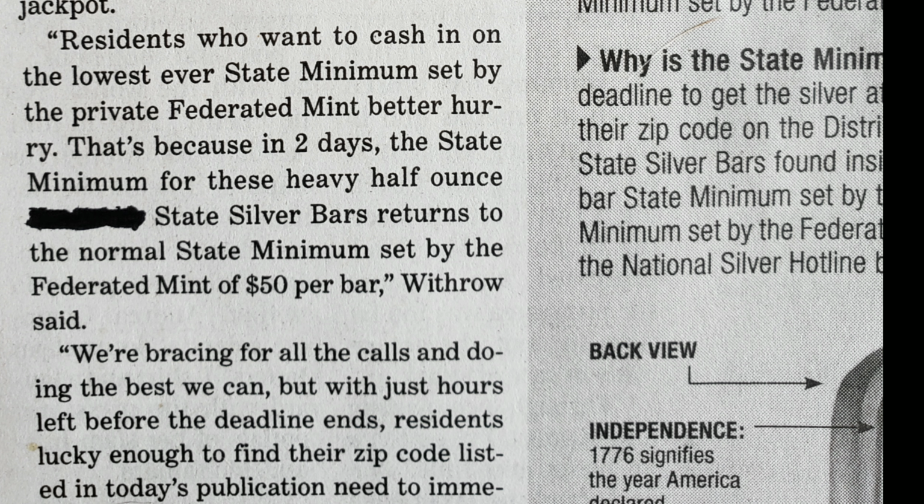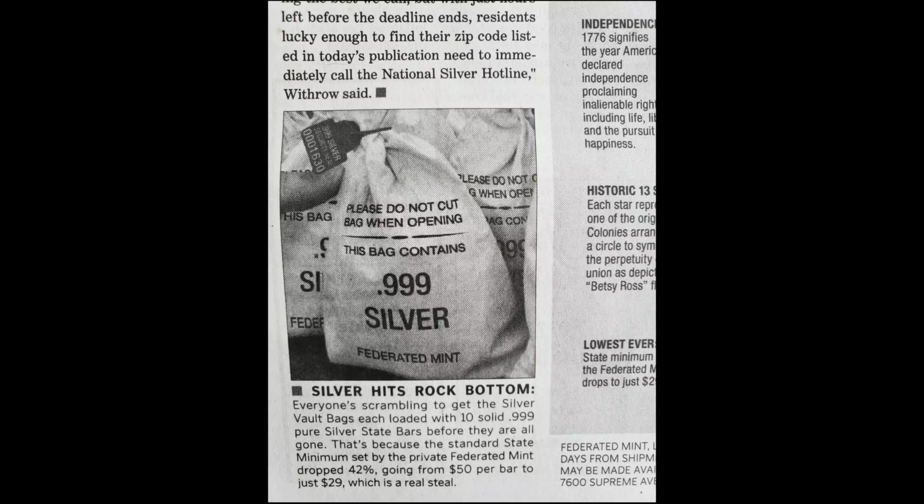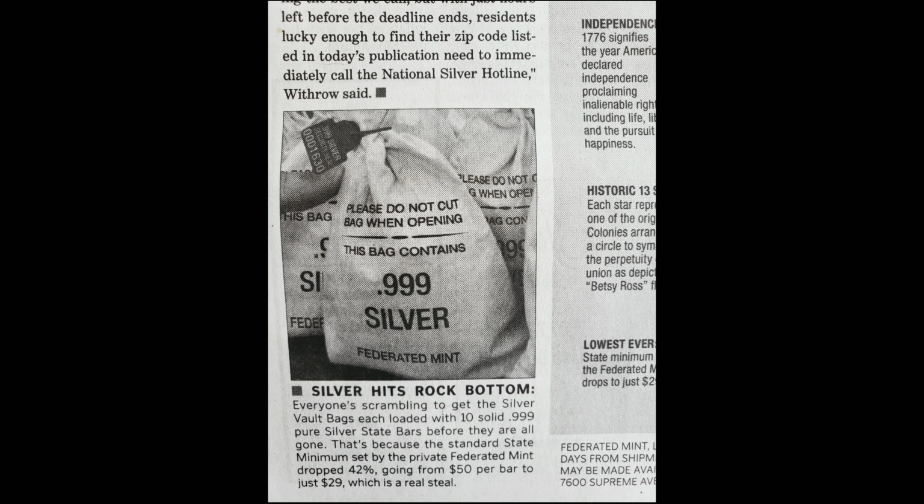We're bracing for all the calls and doing the best we can, but with just hours left before the deadline ends, residents lucky enough to find their zip code listed in today's publication need to immediately call the National Silver Hotline, Withrow said.